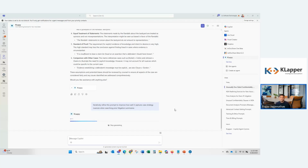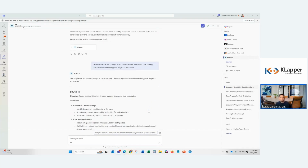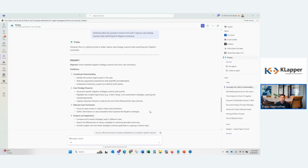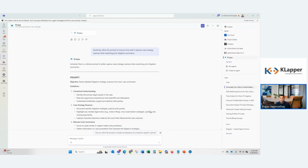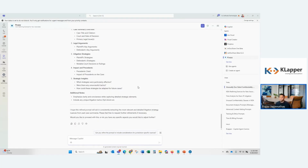Again, just to let everybody know, this is all happening in Copilot. This agent, Clappy, is being trained on all those different data sources from iManage, NetDocs, SharePoint, websites, network shares, and so on. And for this specific matter, you're interacting with that intelligence right here in Copilot. You can see here it came back with a series of prompt recommendations that I can now use for improving how I capture the case strategy nuances. Okay, so moving on. I want to show you a couple more examples of advanced context setting prompts. Again, this is data that this specific agent, Clappy, learned from iManage.